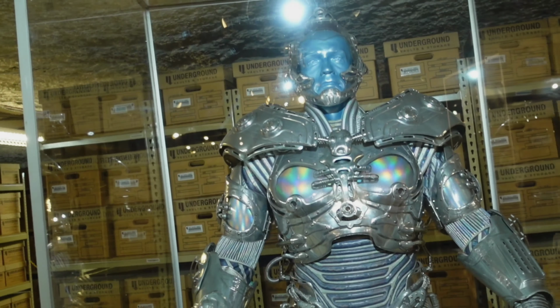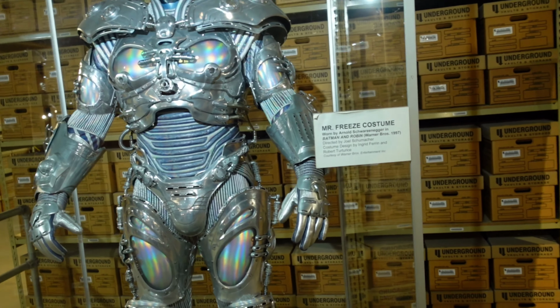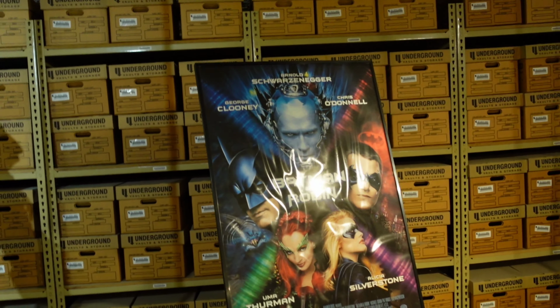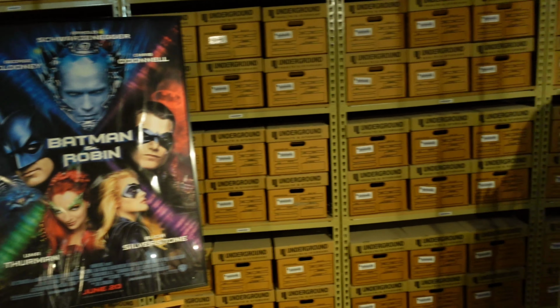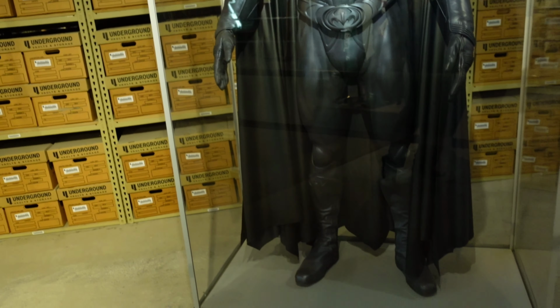But I gotta say, my favorite display was the Mr. Freeze outfit and the Batman outfit from Batman and Robin. Where else can you go over 600 feet underground and see some bat nipples?